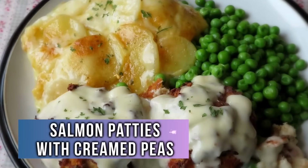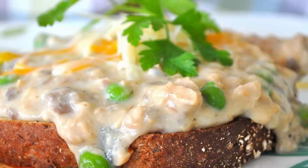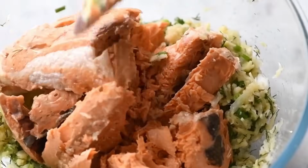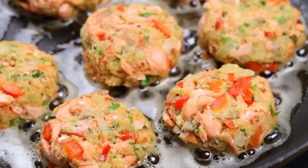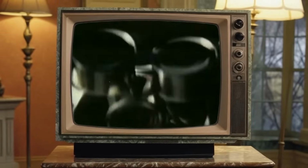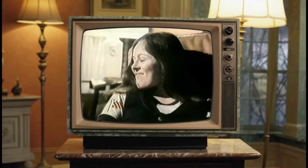Salmon patties, a classic dish found in many American homes, offer a tasty and affordable way to enjoy fish. Often made with canned salmon, these patties are mixed with breadcrumbs, onions, and seasonings, then fried to golden perfection. The dish has roots in the 1940s, when canned fish became a popular pantry staple due to its long shelf life and affordability during tough economic times.